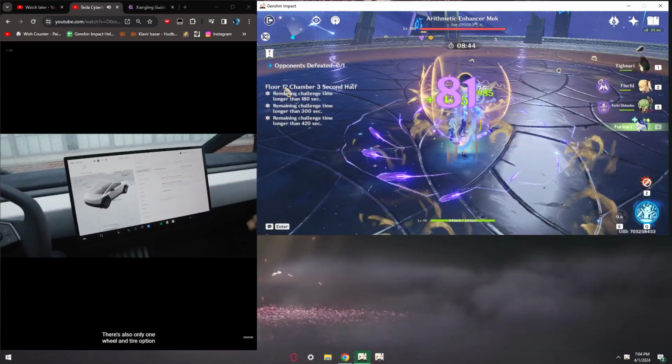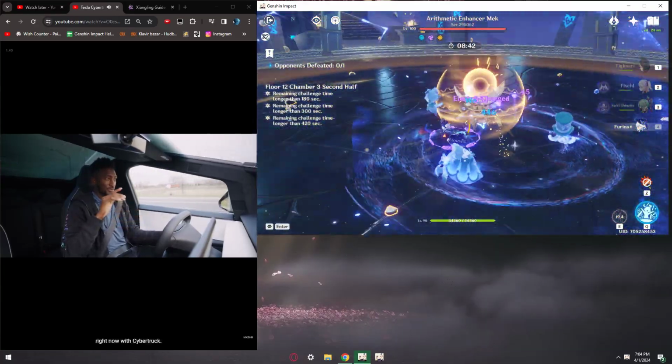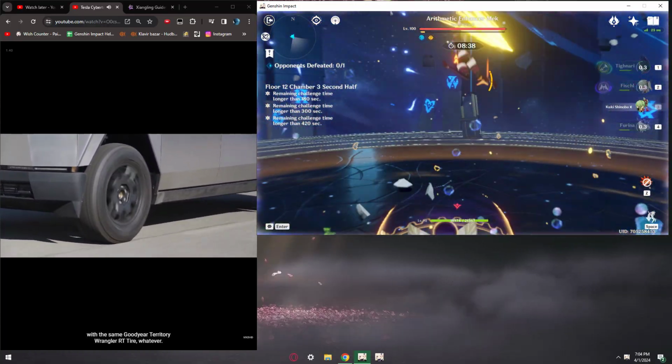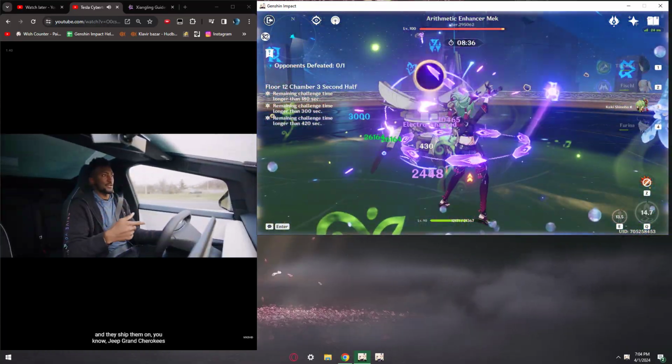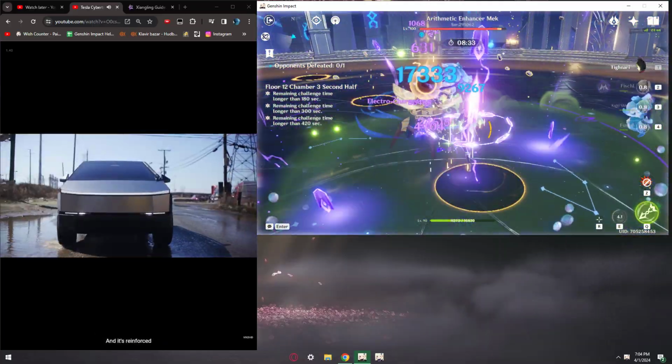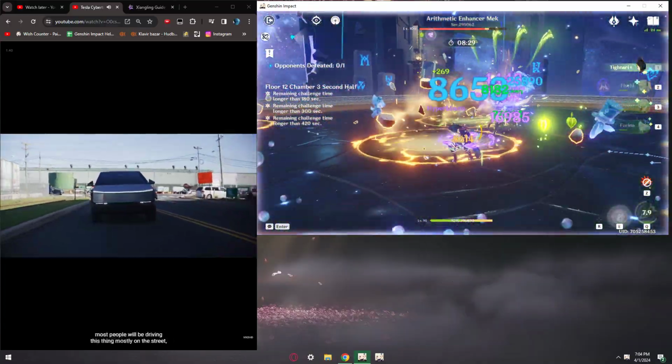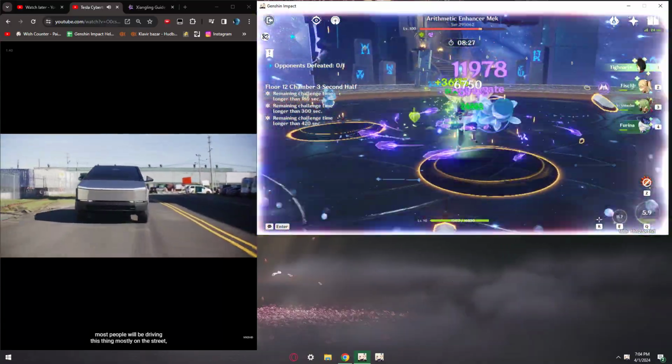There's also only one wheel and tire option right now with Cybertruck. Every single Cybertruck ships with the same Goodyear Territory Wrangler RT tire, whatever. It's a pretty popular tire, and they ship them on Jeep Grand Cherokees and F-150s all the time. And it's reinforced, and it's capable of some light off-roading, but I think if we're being honest, most people will be driving this thing mostly on the street, like a glorified SUV.